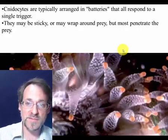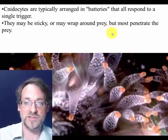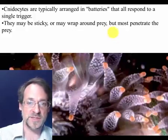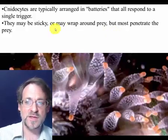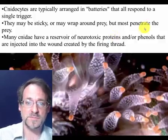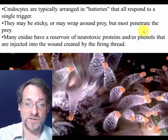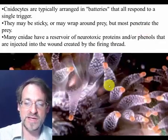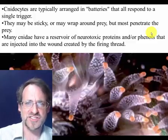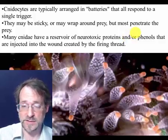For the most part, they stab into you and poison you, although there are some other clever ways that these things can work. They can just stick to you so that you're glued to the sea anemone, and then it eats you. But usually it just poisons you and kills you and eats you afterwards. Some of these poisons are very nasty. Some of them attack the nervous system. And because of the way that the nematocyst is formed, it just sort of automatically injects them into your flesh. It's really quite clever if you're into that sort of thing.